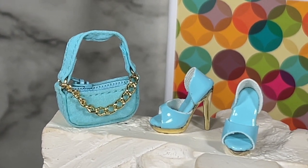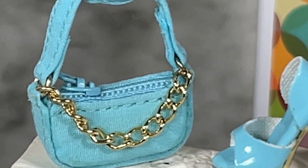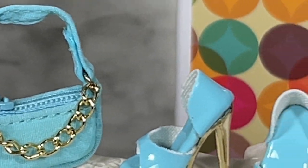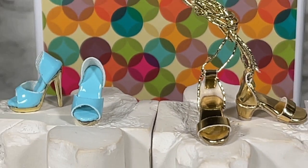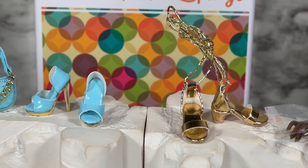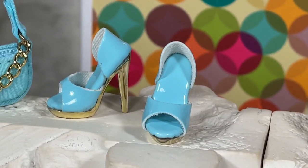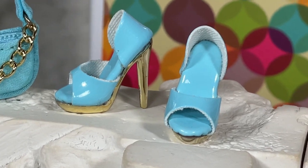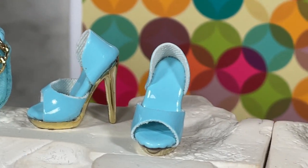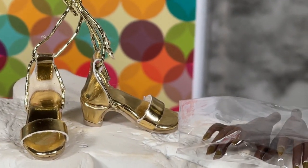If we move over here, as you can see, we've got this little purse here, and look, it's got an actual zipper on it. Very cute. And look at this, we get two pair of shoes with this set. So let's look at this first set here, which is obviously meant for the high-heeled foot. And look at the gold accent on that. Very, very nice. That's going to be, I think, my favorite choice. Although this is quite cute.